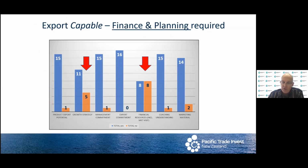So the financial resources, like a lot of us go into this with a planned strategy which is quite thin, but it can get us through. But the financial resources is absolutely key, and that needs to be thought through. And there's in-country service providers, which will be highlighted by Richard Busby from Pacific Business Link later tomorrow.